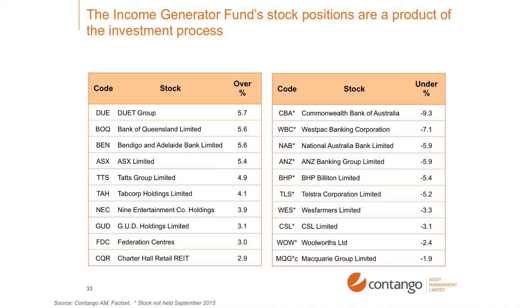The underweights are self-explanatory. They're the 10 biggest companies in Australia. And so as this fund's the EX30, we don't hold any of those. You probably hold those yourselves, and you'll continue to hold those, and there's nothing wrong with that. On this side is the position of the portfolio. These top 10 positions are about 40% of the portfolio. As I said, it's the bedrock of the portfolio.